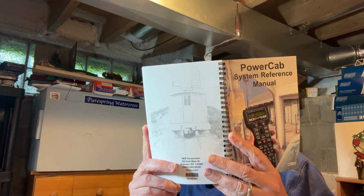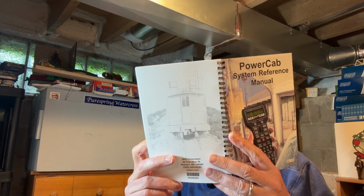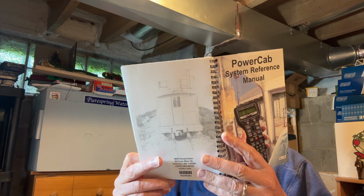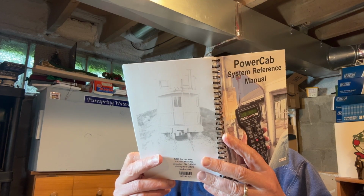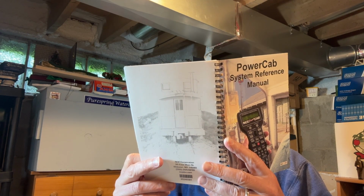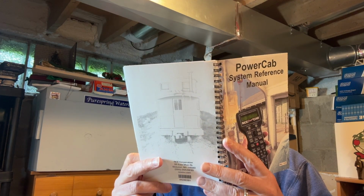Quick start. Better train at the power cab out. Congratulations, you are now operating DCC locomotive control in 10 minutes. 10 minutes.